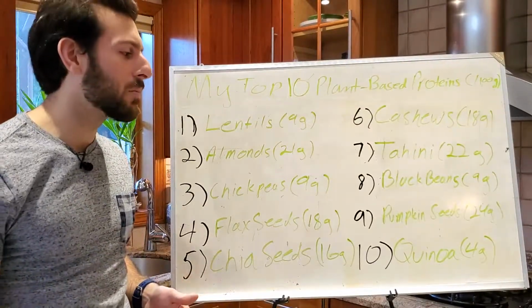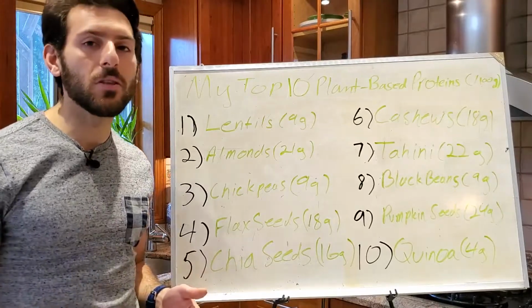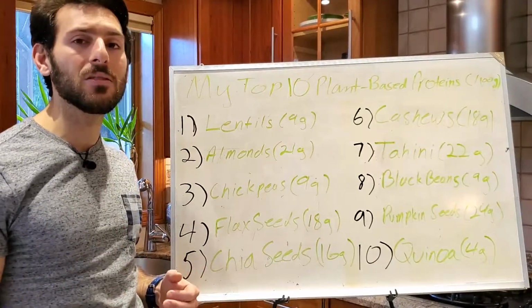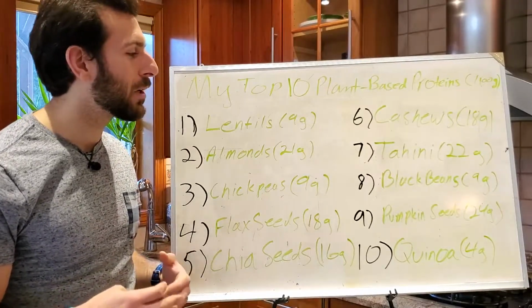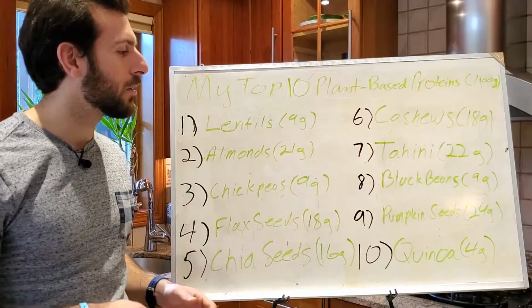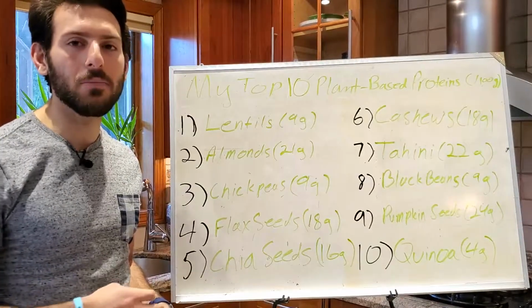Quinoa is an easy substitute for rice dishes if you want to switch it up from something like brown rice or something like that. Even pasta in certain occasions. Personally, I prefer it almost as a trade-off for rice. So I use it really in that way mostly.